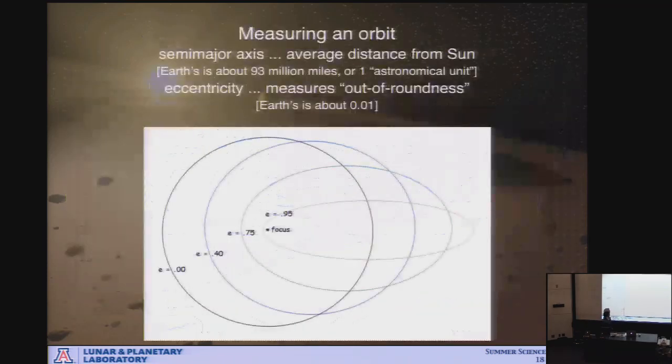And there's something else about orbits that we like to measure. How do we measure an orbit? The shape of an orbit. So the semi-major axis is the average distance from the sun. The orbits typically are elliptical, not circular. So the size of the orbit: if you take the largest diameter, half of that is called the semi-major axis, so that's also the average distance from the sun.